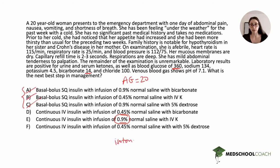And then just looking at the other answer choices. So bicarbonate would only be appropriate if the pH was less than or equal to 6.9. So this doesn't fit, right? And then we know that D5 we would only add if glucose was less than or equal to 200. So we also don't meet those criteria. So we're able to identify the correct management. So the first step in management of DKA is going to be continuous IV insulin with isotonic normal saline and IV potassium. So we've identified the correct answer here, which is E.